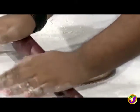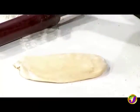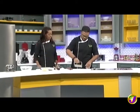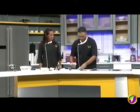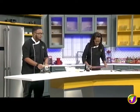All right, so it's going to come to a point where you can almost roll it no more, right? So what we're going to do, remember that cutter right there? So just going to cut it. We're going to send it through our pasta machine. But if you don't have a pasta machine, you're going to have to roll it out some more with your rolling pin. You can see that it's to this width, right?